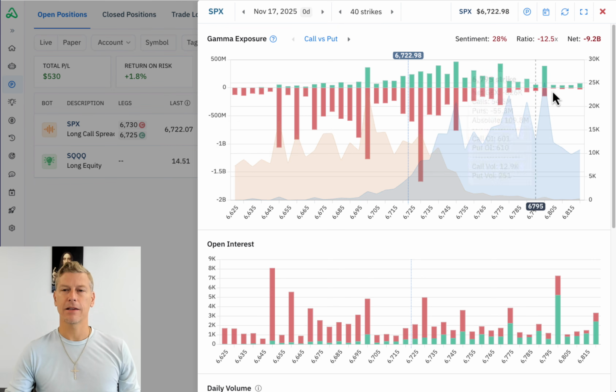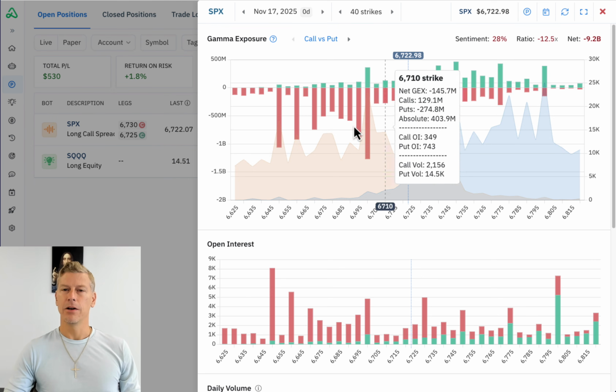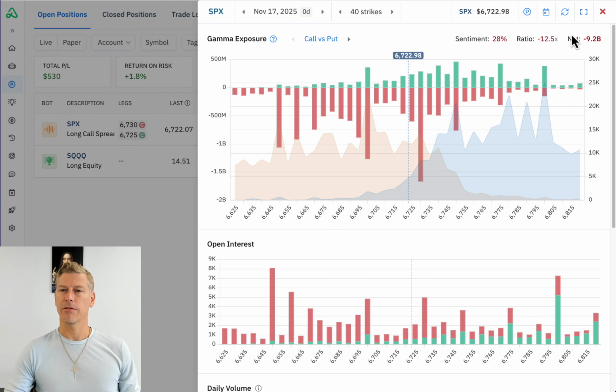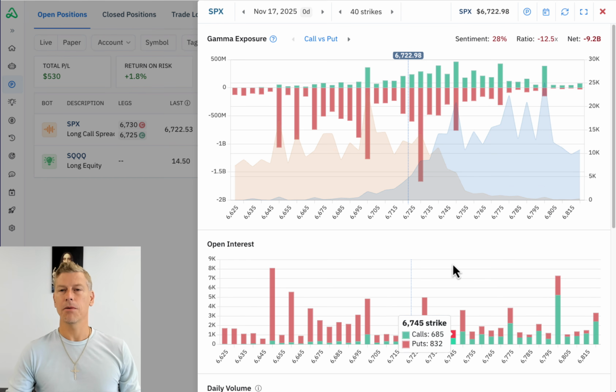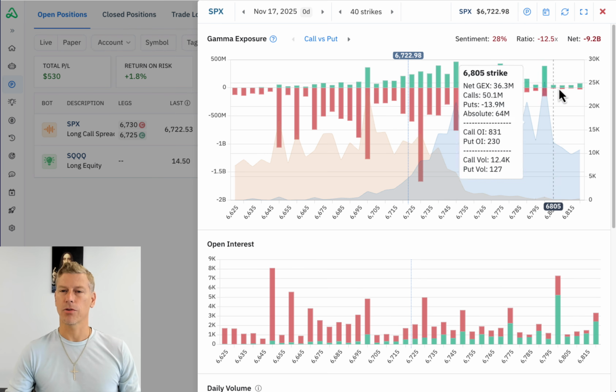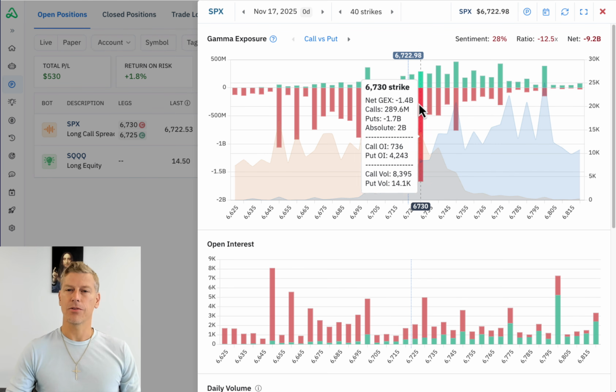So if we look here at the gamma exposure currently, you can see here that we're in negative gamma territory. So today overall, there's more bets that the market is going to be going down than the market's actually going to be going up. And what I've been looking at over the course of today is this one particular strike here, this 67.30 strike, where there's a large amount of put open interest. So if you look there, there's 4,243 contracts of put open interest.